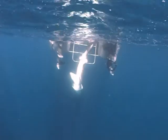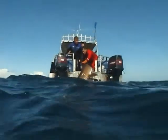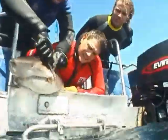The snapping shark is dangerously close to the divers as they drag the angry creature towards the boat. David scrambles on board and pulls the shark into the boat. He then jumps on the shark's back to stop it from thrashing around. Fishermen have lost hands and arms trying to remove hooks from sharks. This exercise is highly risky for all concerned.